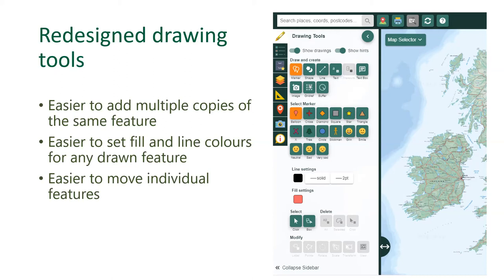It's much easier to set the fill and line colours, so change the symbol that you want, or change the colour of a symbol, change the size of font and so on. It's also easier to move individual features around. Definitely worth having a play with these.